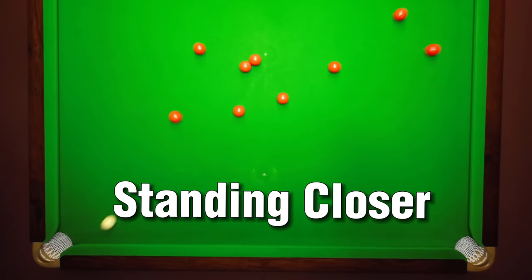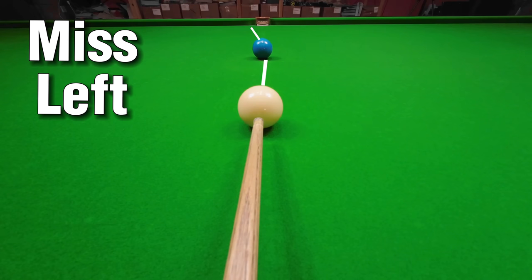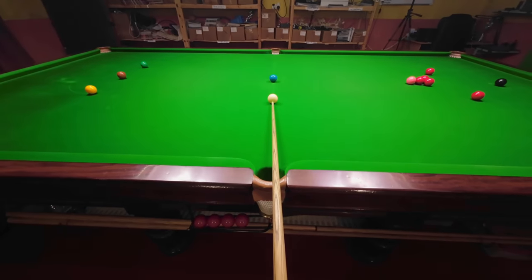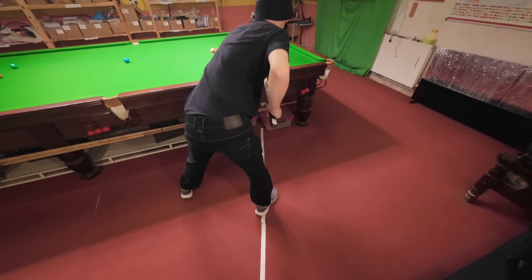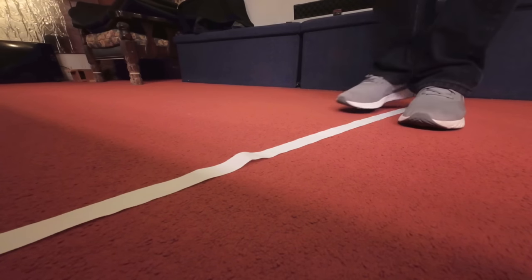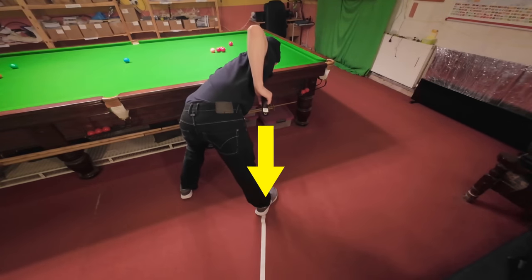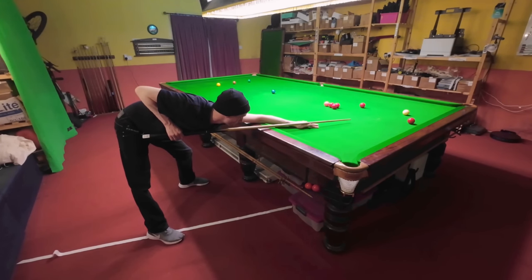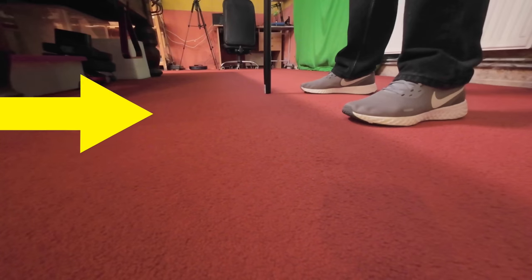1. Standing closer. Generally speaking, if you miss a shot to the left-hand side, then you're standing too far to the left. And if you stand a little bit too far to the right-hand side, then shots are going to go to the right. But I knew I was standing in exactly the same place every single time, and here's why. I was positioning the edge of the heel of my shoe precisely on the line of the shot, which kept my cue perfectly in line every single time. Except when it didn't. The problem was my other foot.